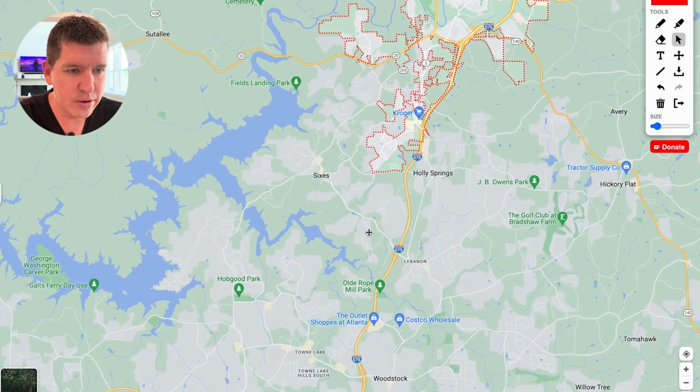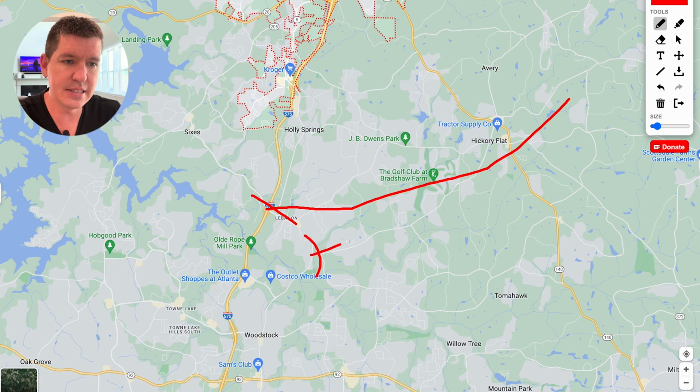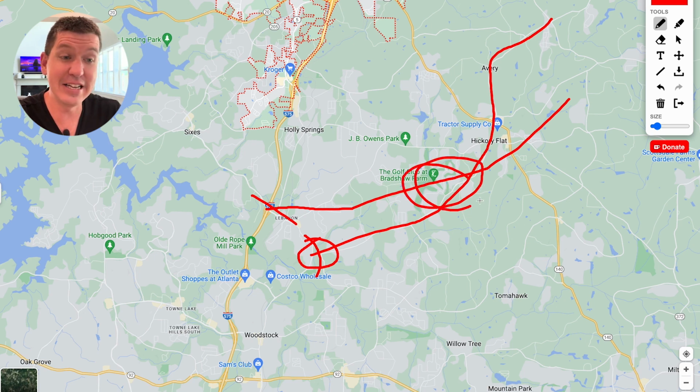Now let's zoom back out again. So we're right here at exit 11. We just talked about Sixes Road. Let's continue our journey over this way. So I guess the next road I'm going to talk about is right here. This is East Cherokee Drive. Now, right here where East Cherokee Drive starts, this is Woodstock. As it climbs up here, somewhere around this area, and again, all these areas touch, so I'm not really sure where it is, it's going to cross over into Canton.